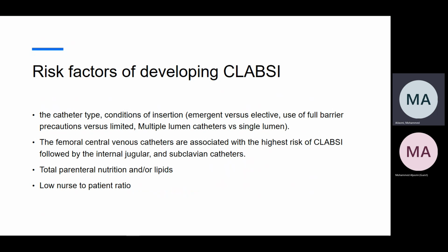Also the catheter type. They found that a single lumen is lower risk than multiple lumens. So if you have a patient who needs a central line, and you think one port is going to be enough, usually one is preferred over three because of the risk of infections. Also, elective versus emergent insertion, and using full precautions versus limited precautions, affect the risk of CLABSI.